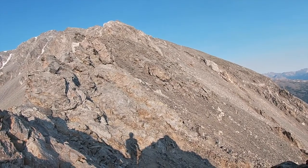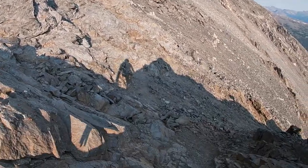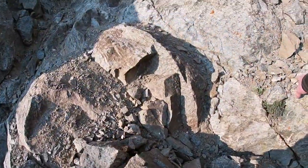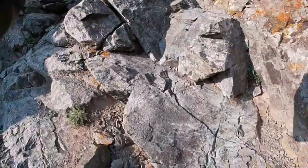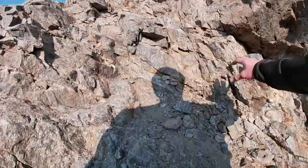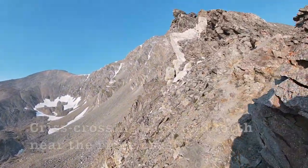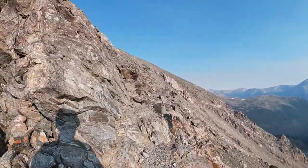And it looks like you drop back down a little bit onto the right again. It's kind of crisscrossing back and forth. And back onto the left again. Go to the right of this.